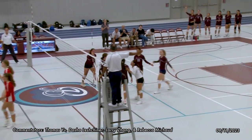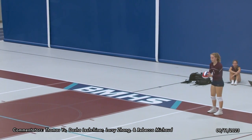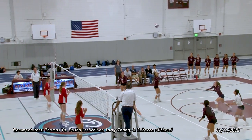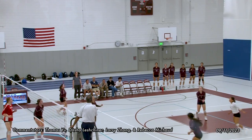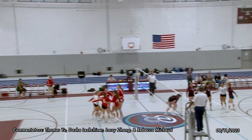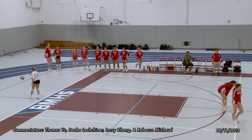Good hit. Melrose almost there. Another point for Belmont. Bella gets another serve in her streak. Good adjust by Melrose to get a good hit. And back row hit by Bella is saved by Melrose. Oh, and a nice try by Gabby to save the ball. Bella had a pretty good long serving streak there.